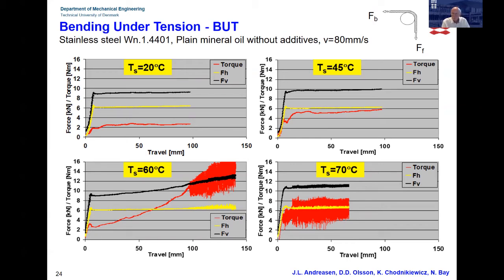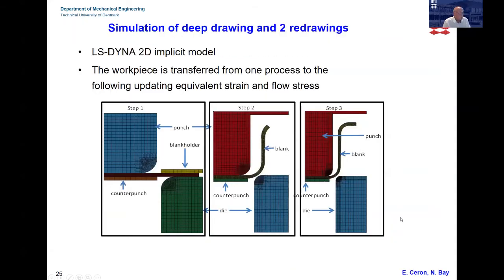In order to design the laboratory test, it's therefore necessary to analyze the actual tribological conditions in the production. And especially two parameters are important. This is the normal pressure and the tool-workpiece interface temperature. As regards determining the normal pressure, we used an LS-DYNA 2D model, where we modeled the three deep drawing operations, the first deep drawing, the redrawing, and the second redrawing, transferring the results for accumulated effective strain and thereby increasing flow stress from step to step.